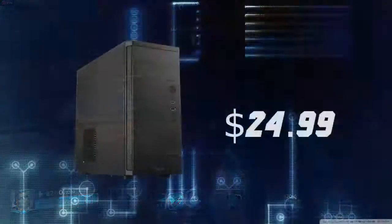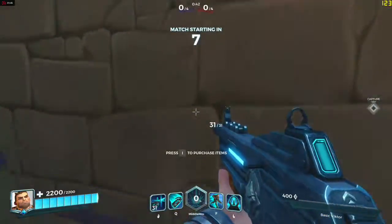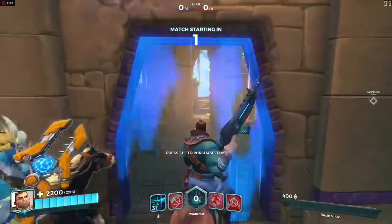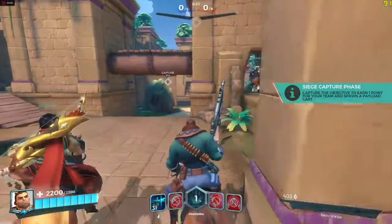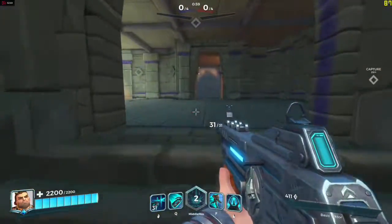But moving on to the case, I went with the Fractal Design Core 1100 Micro ATX Mini Tower case, going for $25.99 off of NCIX. It's not the best case, but it's definitely better than what is available on Newegg, so definitely go with that instead. Also, going back to the video card, I forgot to mention the price.